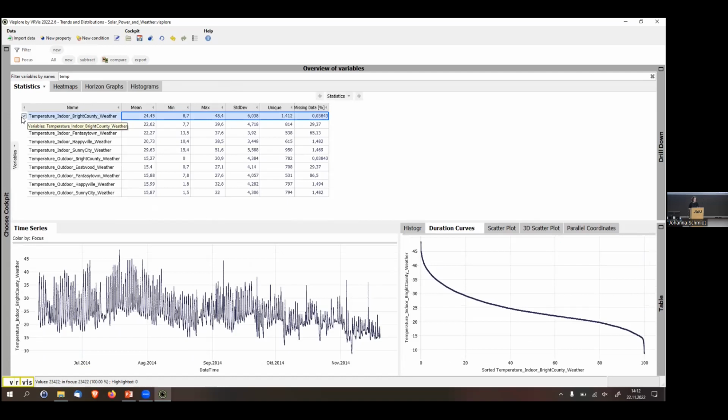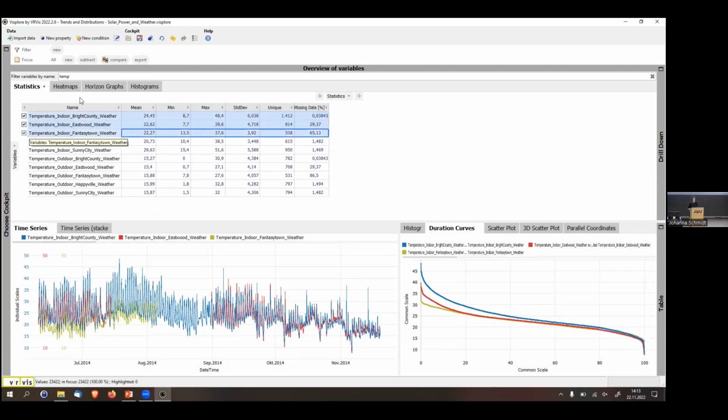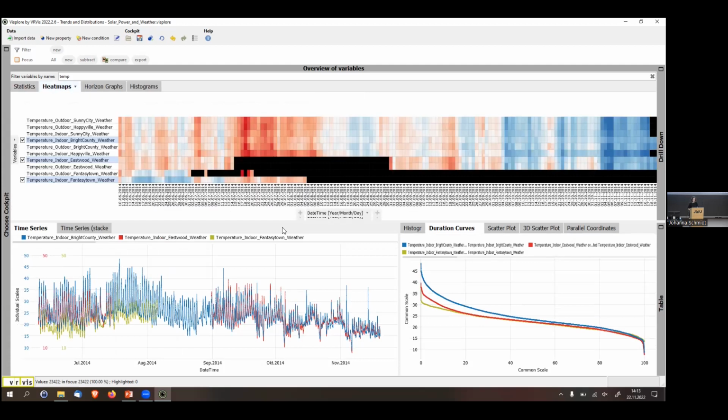The data has been anonymized. So the names that you can see here, like Bright Country, Eastwood, Fantasy Town, and so on, these cities do not exist, of course. But the data has been recorded in real scenarios, and the names have been changed afterwards to not reveal the origin. And here, for example, some temperature curves have been recorded indoor and outdoor. And with the dashboards that we create, people can very quickly browse through the data, compare it, find out, for example, missing periods in the data, also faulty values, and check for correlations, for example.